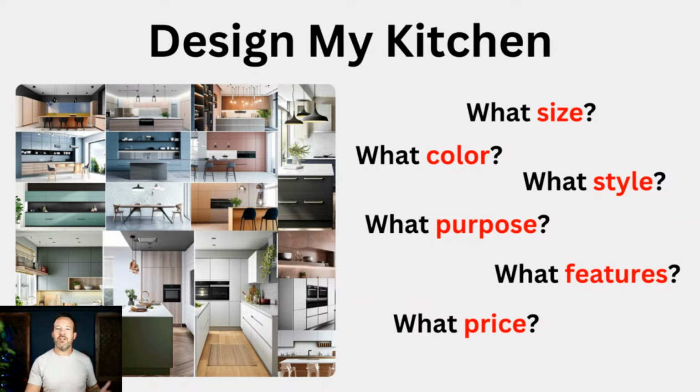What size kitchen do you have? What's the color? Do you want a blue and white two-tone kitchen? Do you like charcoal gray with maple or walnut or oak? Do you want an all-white kitchen, which is so glamorous these days, I hear? What kind of color of kitchen do you want? Oops, let's go back. What style is your kitchen?